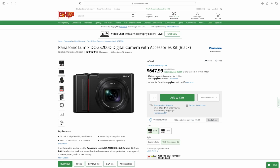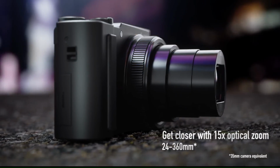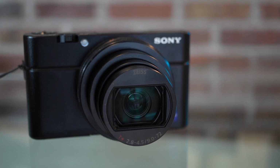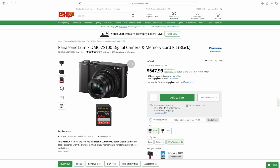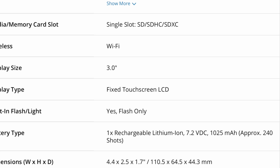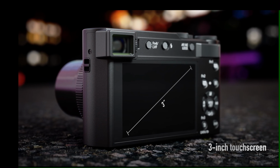Back to the competition, Panasonic's ZS200 actually has a longer zoom than the Sony at 360mm, but at the price of a slower aperture, which means the RX100 lens can gather more light. That will result in better low light performance. The Panasonic ZS100 has a little less zoom than the 200, a little faster aperture than the 200, but like both of them, they have fixed LCD screens.